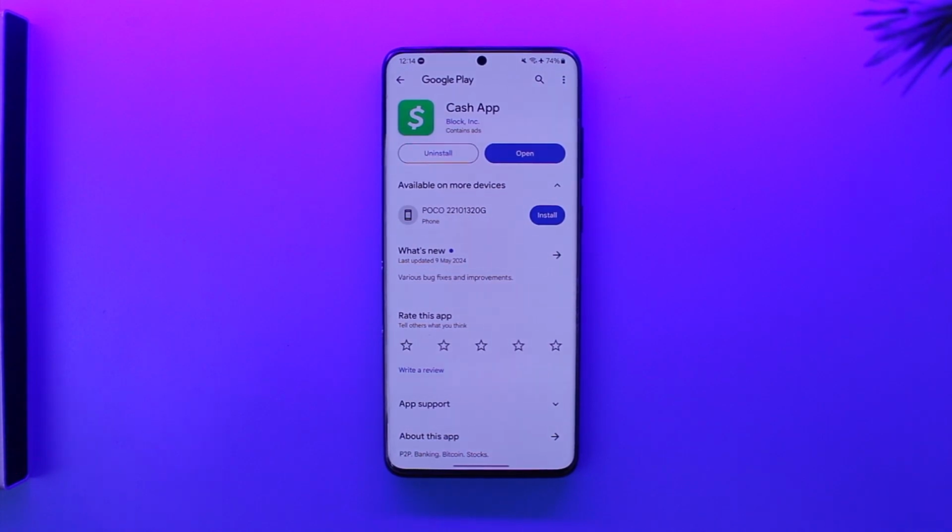And be wary of fake security alerts. Scammers may send fake emails with security alerts that encourage you to visit a malicious site and enter your login credentials. So these are some of the common ways you can avoid scams on Cash App.